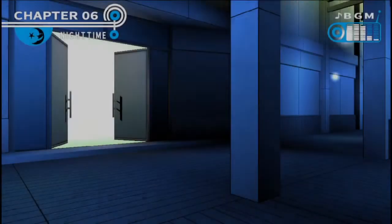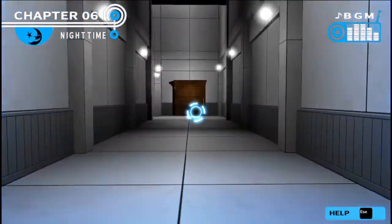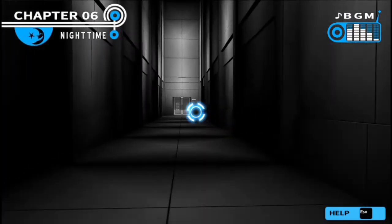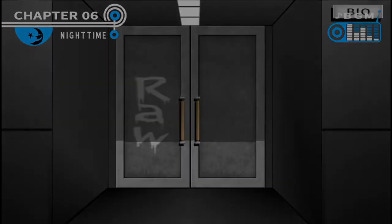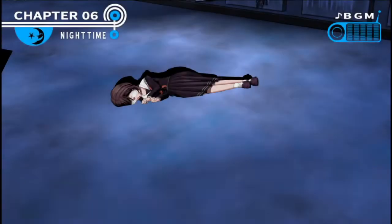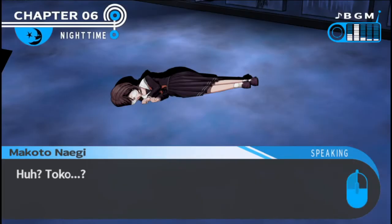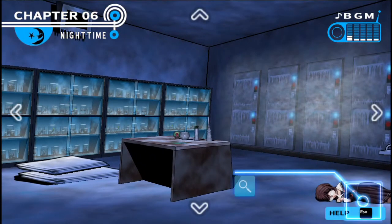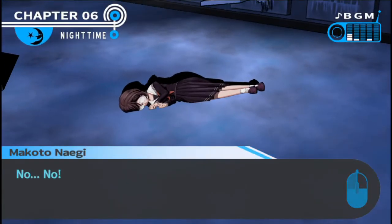Right. The chem lab, I think, is the next place to... Or not the chem lab, the bio lab is the next place to check out. Raw bodies. Raw meat. I decided to visit the bio lab one more time. The first thing I saw when I got there was her, passed out, again. Huh? Toko? Toko, are you okay? No. No, she's not dead, is she?